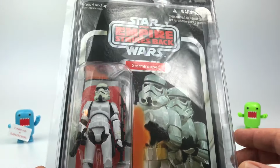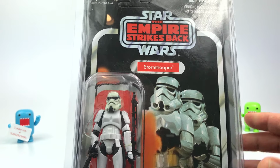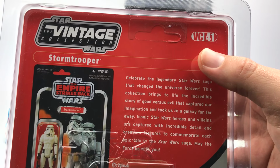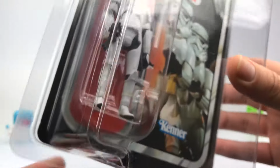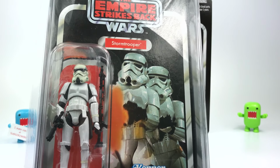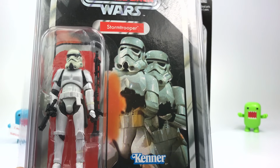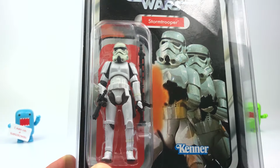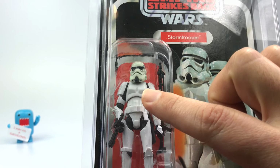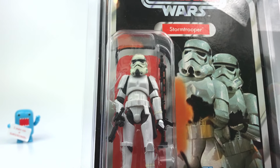So here's this guy, and I don't know if you guys saw this in my previous video, but I do have the Empire Strikes Back Stormtrooper, which is also vintage collection number 41. Right now I have him in a star case, because this is how I have them ready to send off to Collector Archive Services for grading. Now with this guy, like I said, there are different variants with the card back, but this actual figure does have variants with himself.